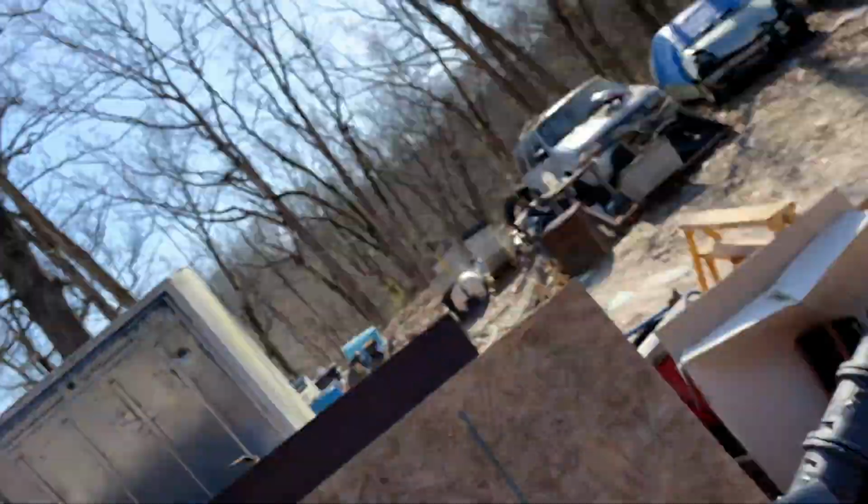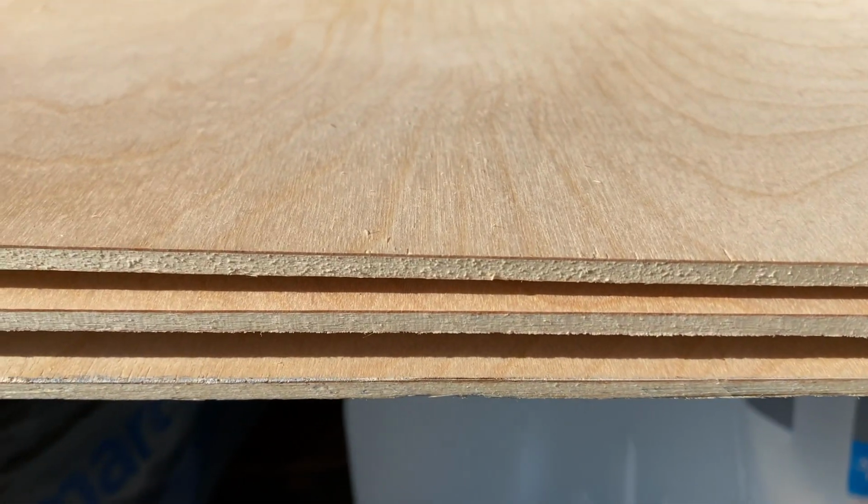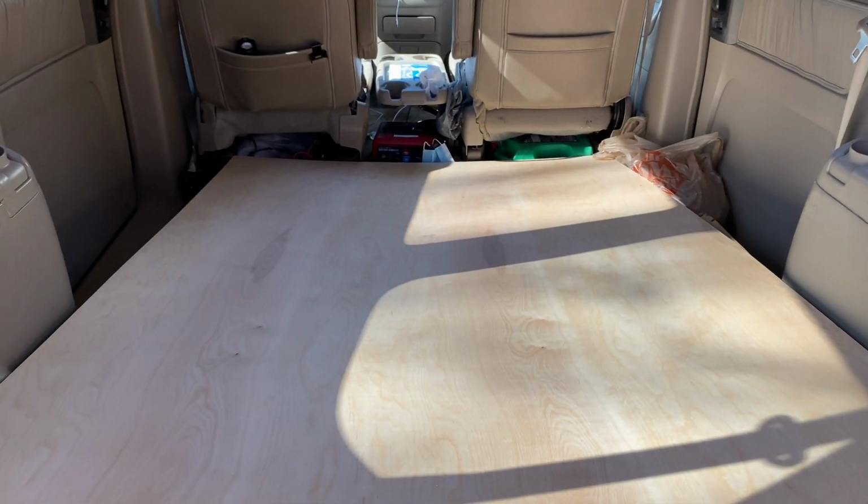We went to Home Depot today. Just got back from a supply run. Let me show you what we got. That, my friends, is 1/4-inch birch. That is what is going on my walls.